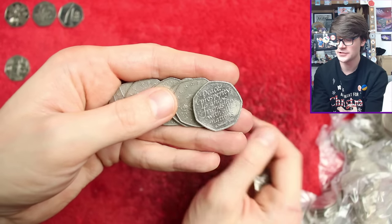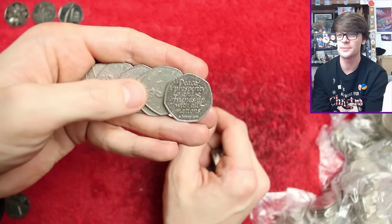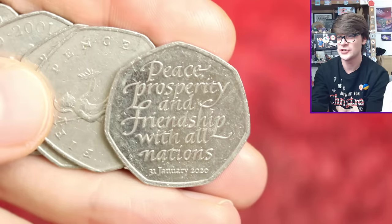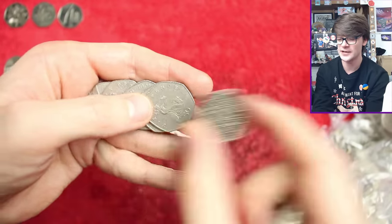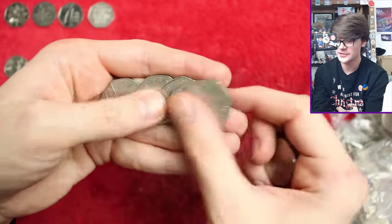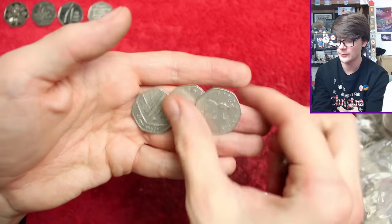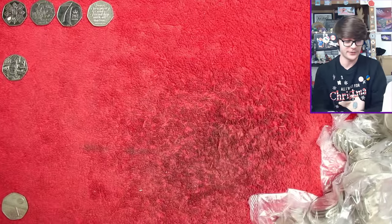That's 2020. It's something I'm obviously allergic to. Peace, prosperity and pepperonis maketh the breakfast 50p. We're going to check the date, 31st of January 2020, that is the correct expiration date. Allegedly there are some that were minted with the wrong dates that weren't then melted down and have somehow managed to make their way into our change. But we will keep an eye out for that.